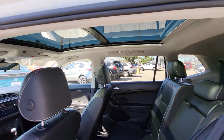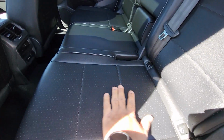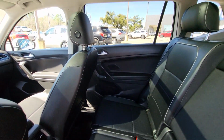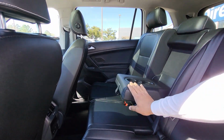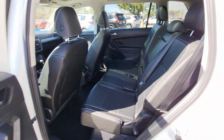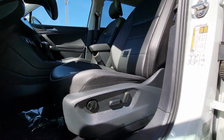All right, taking a quick look at this second row of seats, you can see perforated leather down here. We got a couple power outlets back here and rear AC vents. A good amount of room here. It does seat 7 altogether. You got your cup holders right there in the middle too, cup holders or armrests.